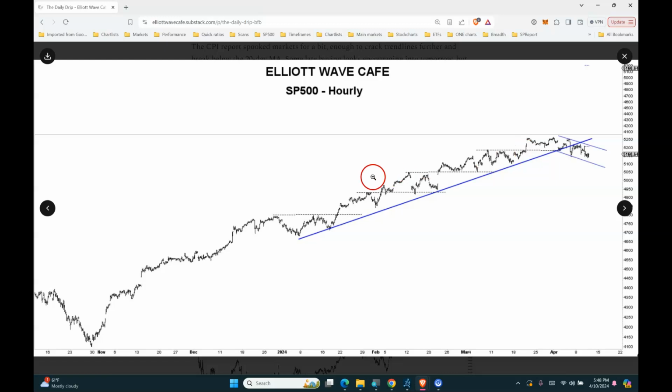It was a beautiful move. I had the line up at the top. It kind of broke lower, and now with a series of lower lows and lower highs, until 5200, 5250 gets taken out, there's not much to do but observe and reduce. So we'll watch for signs of that.